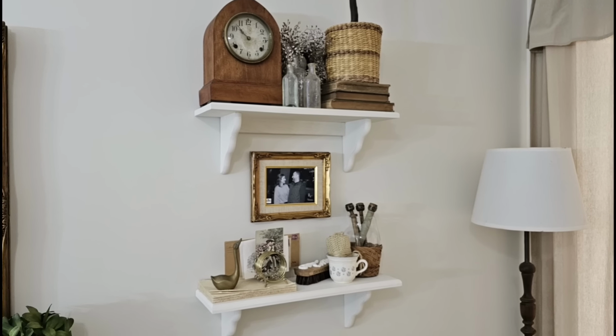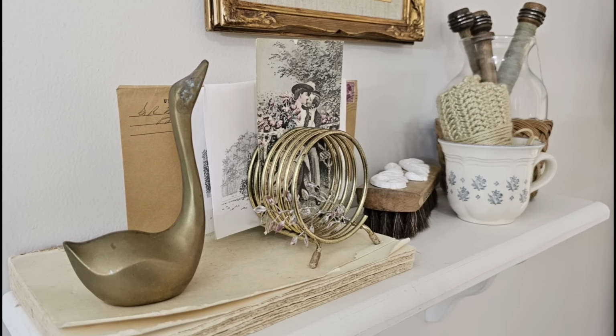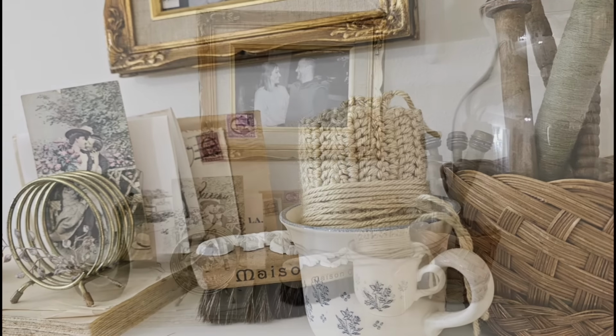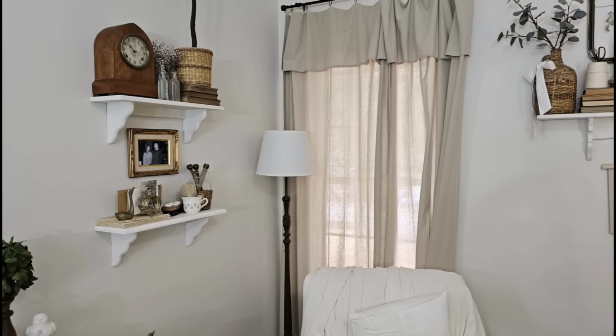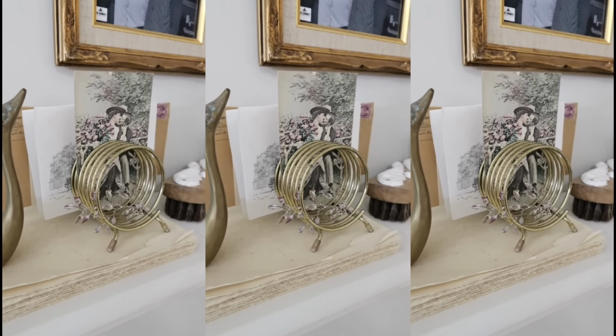When I'm decorating a space, I just find a few elements and repeat them, like brass and baskets, maybe a china pattern. And you take those items and you just sprinkle them throughout the room, and it really gives it a cohesive look, even though everything in here is actually thrifted.